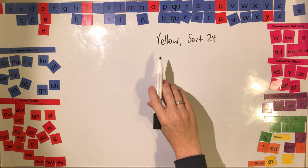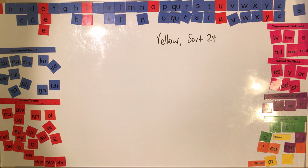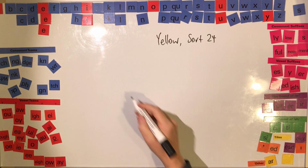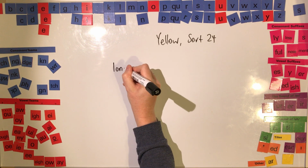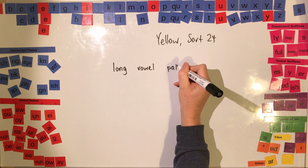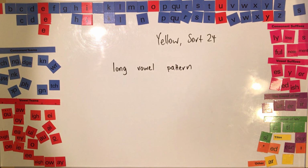This week we are looking at yellow sort 24. We are really getting on with our sorts, and this sort is the last sort in this unit. So this unit has been called long vowel patterns. That's what this unit has been called in the yellow book.